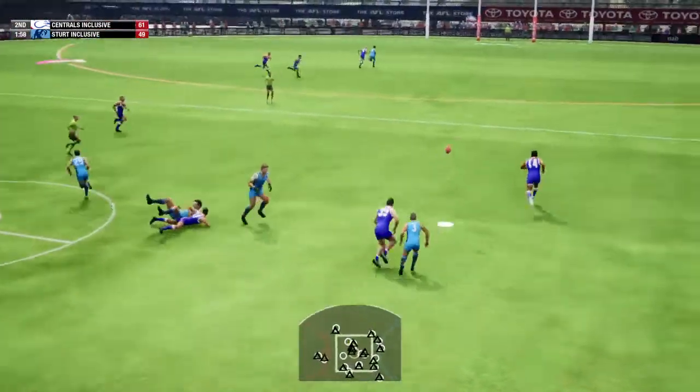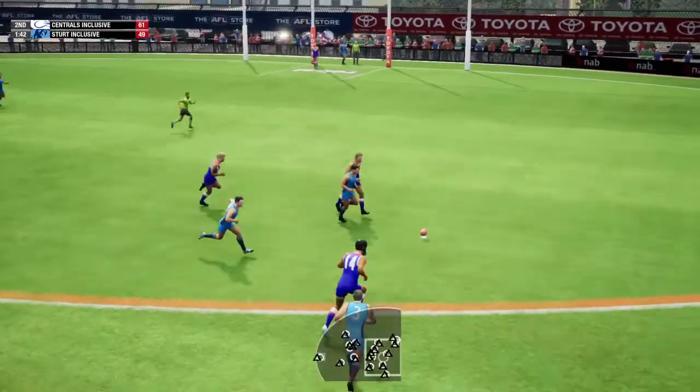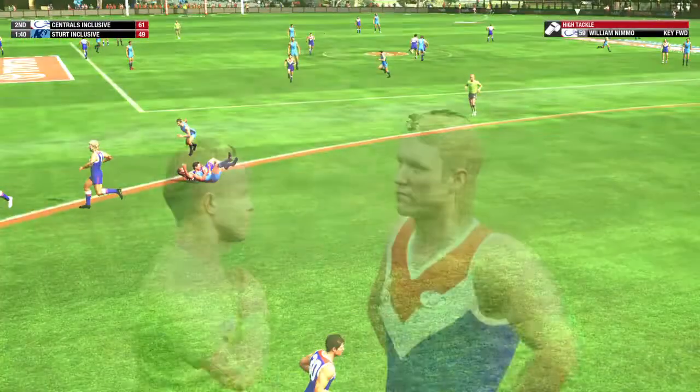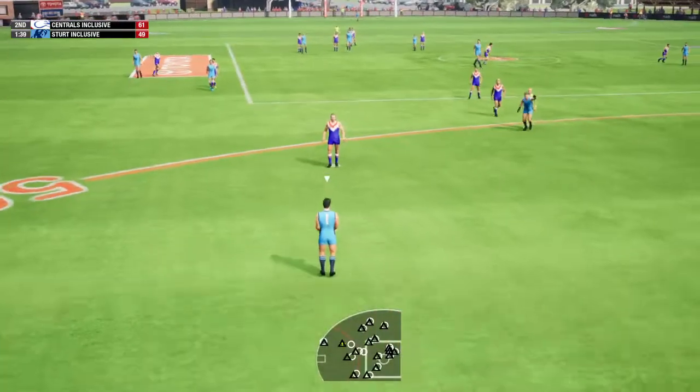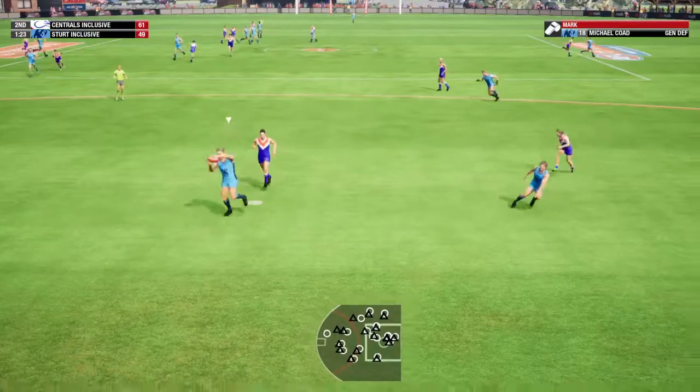Turned it over. He lays off the pass. Kicks hurriedly. 59 looks to get onto the football. 1 was taken high in the tackle. Uses it by foot. Takes that one strongly.